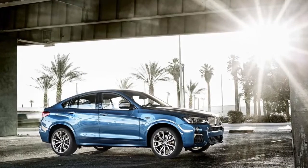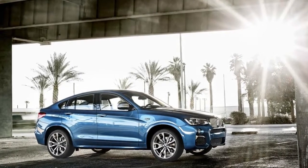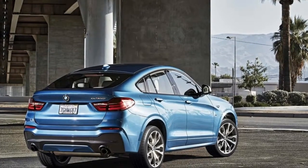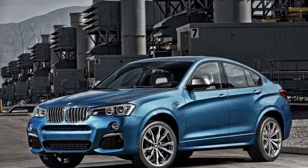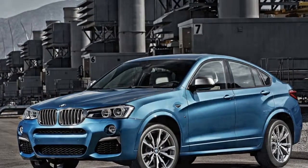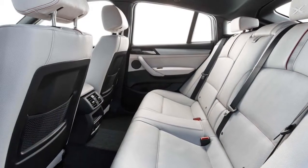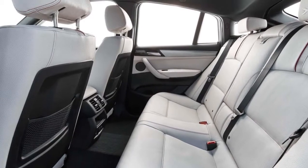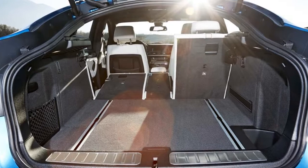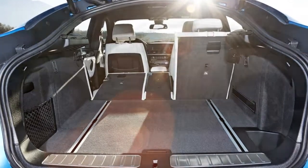The optional engine is a Turbo 6 that was new for 2016, and helps buyers inch closer to M-badged glory. An X4 M is due any day now, without splurging. The 3.0-liter Turbo 6 makes 355 horsepower and slingshots the M40i up to 60 miles per hour in less than 5 seconds. It's uproariously fun to drive, although we stop short of saying it's a sports car.